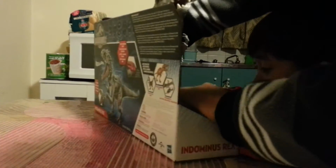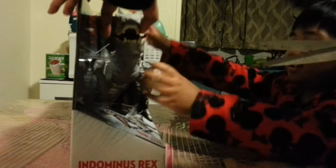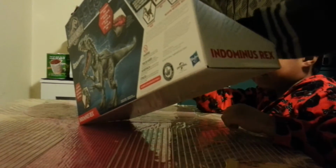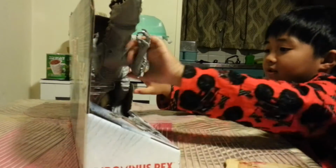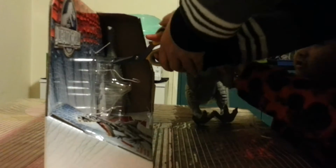There's still more. What? Still more. I'm cutting it. Whoa. He moved. Oh my god, this is very big. Wait. Okay, finally, we're going to cut our tail now. Don't cut his tail. Cut the tail.